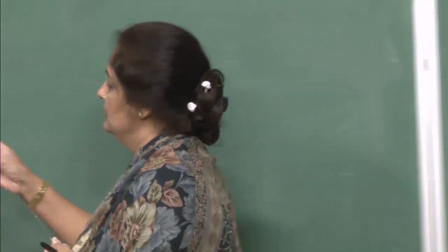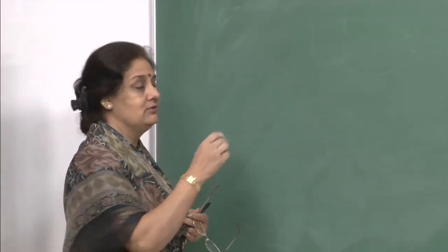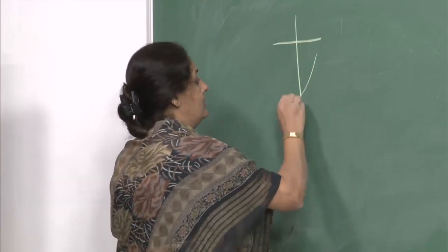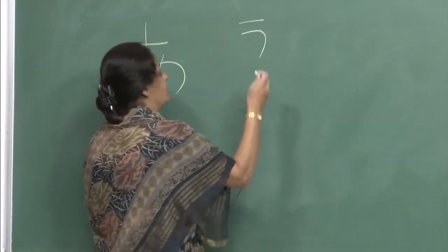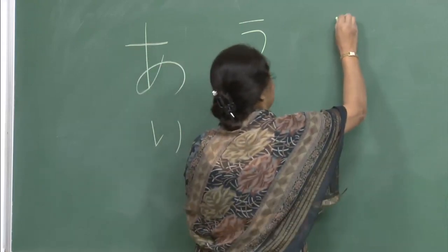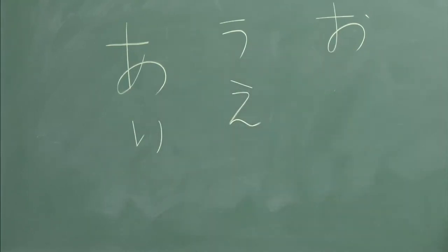Now from today, we will also do hiragana, as that is also a very important and integral part of the language. So I will try to first draw the hiragana characters for you, make them over here for you, and then we will do it on the slide. A. I. U. E. O. So please try to make them at home.